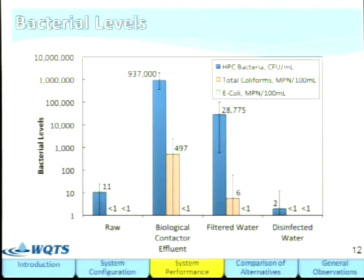Bacterial levels can be tremendous. The point of this is to grow bacteria to do the job, and then at the tail end of it, we want none of them present in the drinking water. This is a profile of the typical HPC counts that we measure, but also the total coliforms. There was no E. coli at any point in the treatment train, which is good news.